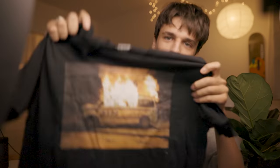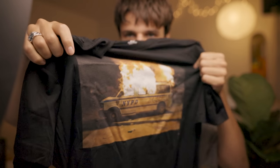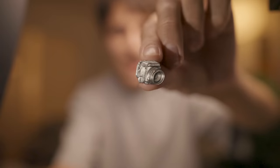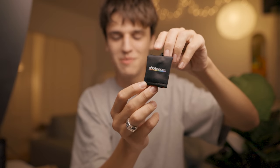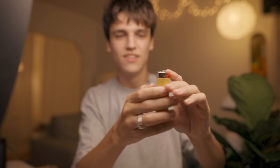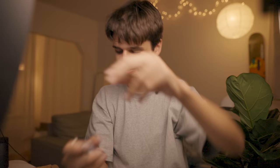Here's the shirt though, NYPD car on fire. That's one of his images. Super cool. Look at this. How cute is that? A little Mamiya RZ67 pin. That's so awesome. There's a little Photodom lens cloth. That's super cool. A lighter that has the Kodak logo and says Kush. And then he makes these keychains out of old film canisters. These are super funny. I love that these are a nice way to use old film canisters.